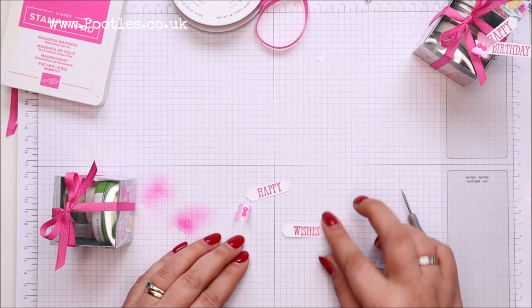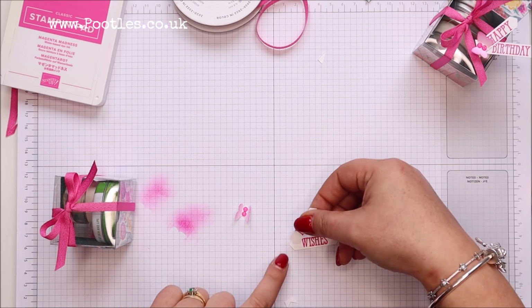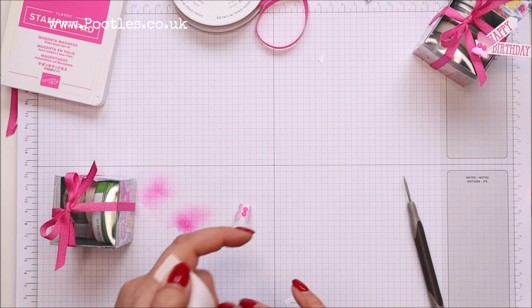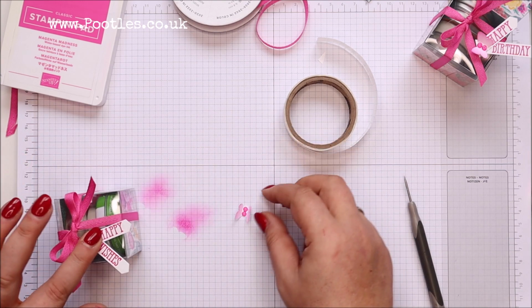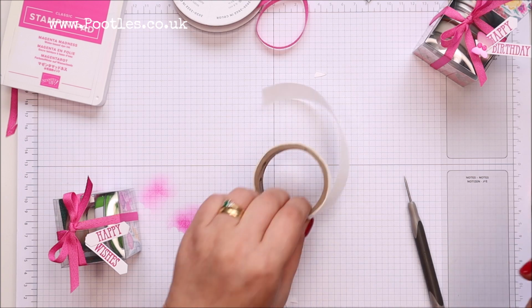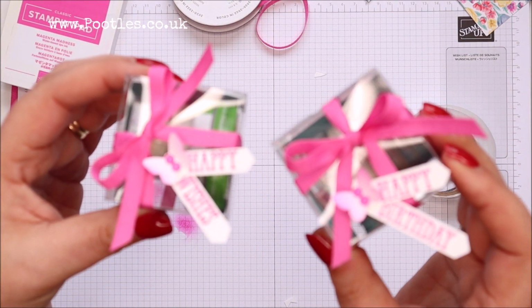So here we go. Let's get some mini glue dots, and I want happy to be over wishes. And my little butterfly on there. That, I think, is a cute little project.